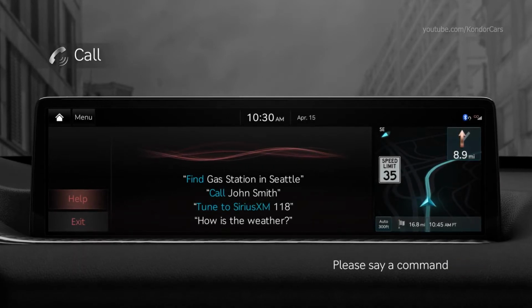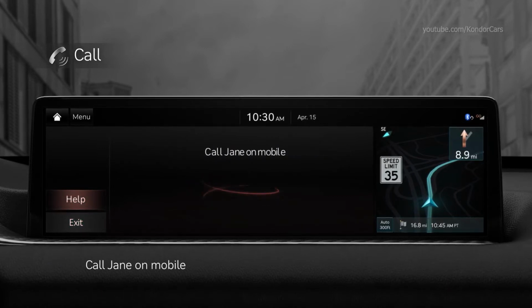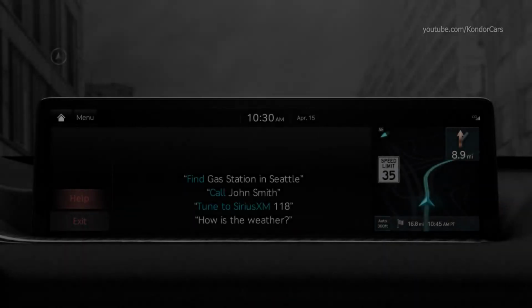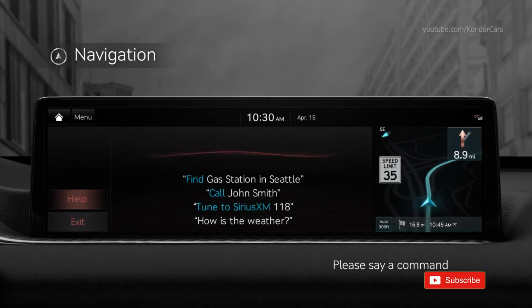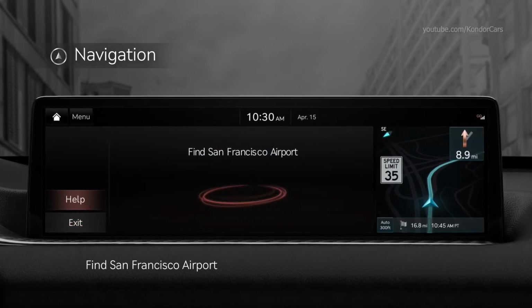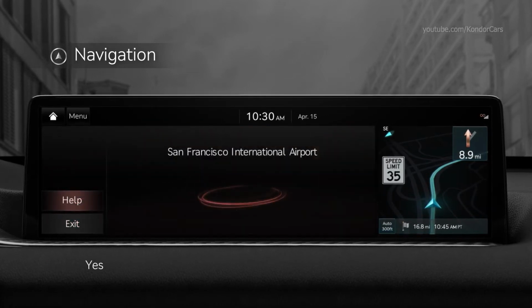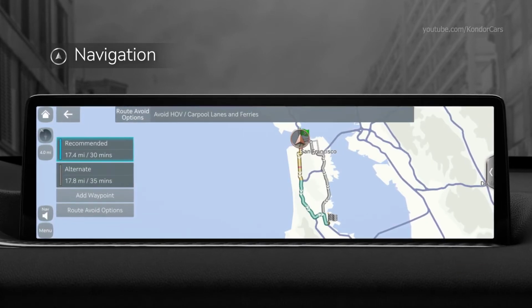Please say a command. Call Jane on mobile. Calling Jane on mobile. Please say a command. Find San Francisco Airport. Would you like to set this address as the destination? Yes. The point is set as the destination.